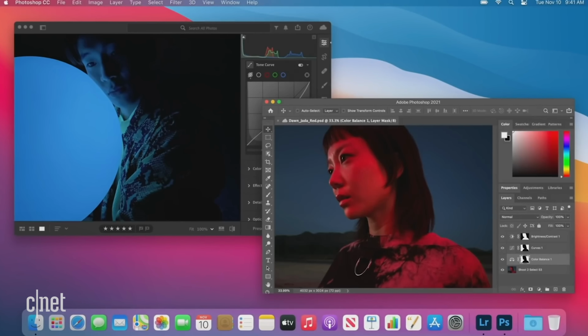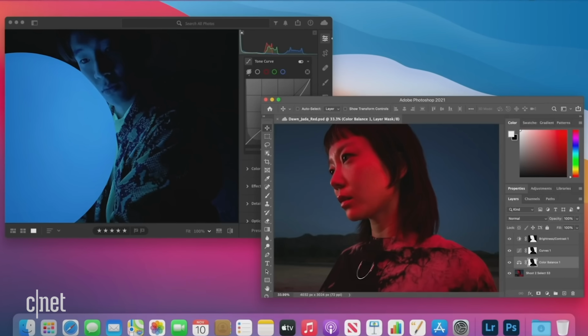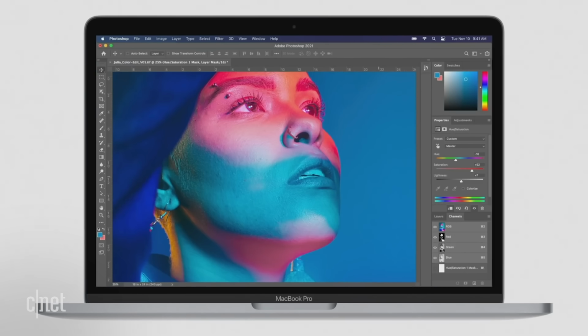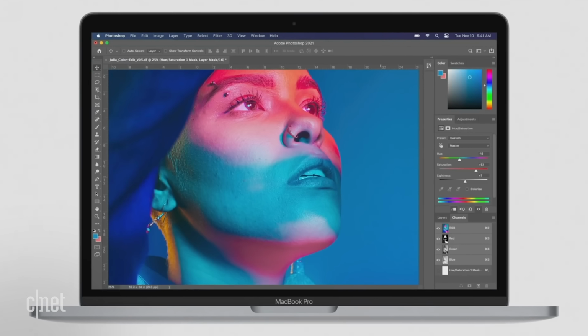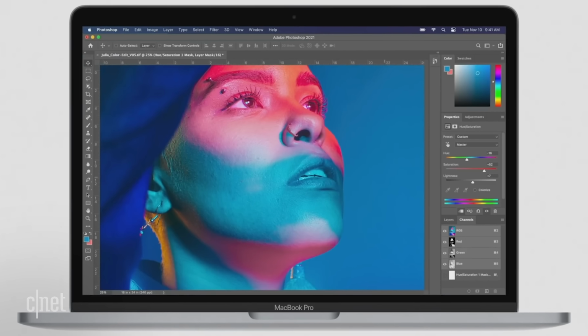Adobe will be making versions of its software for the M1, but keep in mind that Photoshop won't make the leap until next year. And even when that happens, that version will be a universal app that runs on both Intel and M1 Macs. That means the advantages to having the first M1 Mac may not be so great.